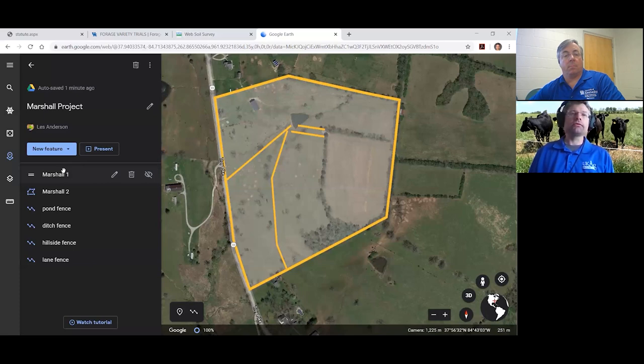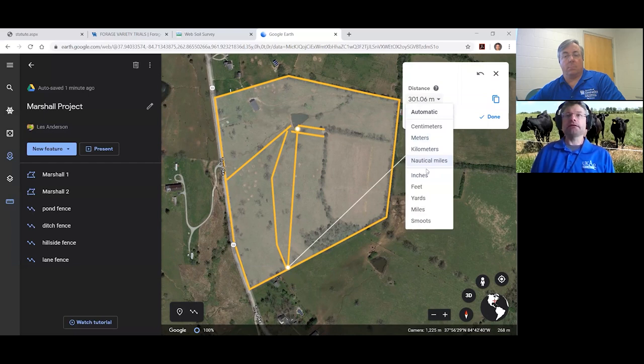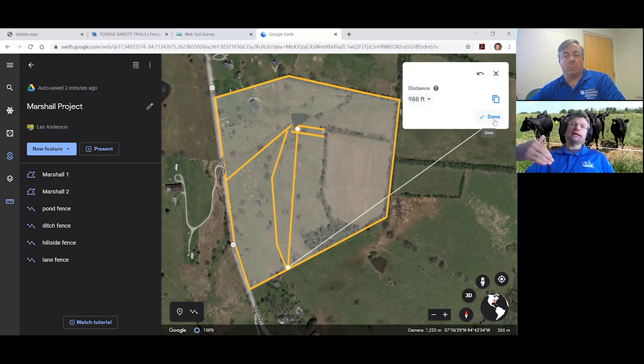Now, another thing with Google Earth is we can measure this field, and hopefully you can see this. I'm going to go from this point and just move straight down to this point. And we can see that it's 300 meters. I can change that here into feet, and we can see that that's almost 1,000 feet from the pond down to that edge. And that's plus or minus 50 feet, right, Dr. Anderson? Yeah, exactly. It gets us that idea. We say keep them within that 600-800 feet range. We're at 1,000, so it's not horrible.